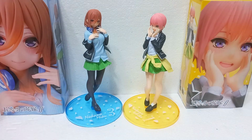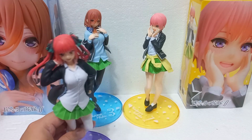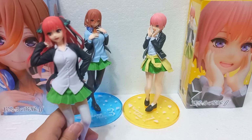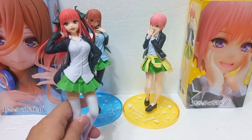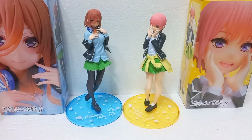Now, as you can see, Nino is missing, but she is here. I made a video about her solo a few weeks ago, so if you haven't checked my review of Nino, better check that out. Nino was my first figure because I absolutely love Nino. She is the best girl in my opinion, at least. I'm only an anime watcher, so that's just my opinion.